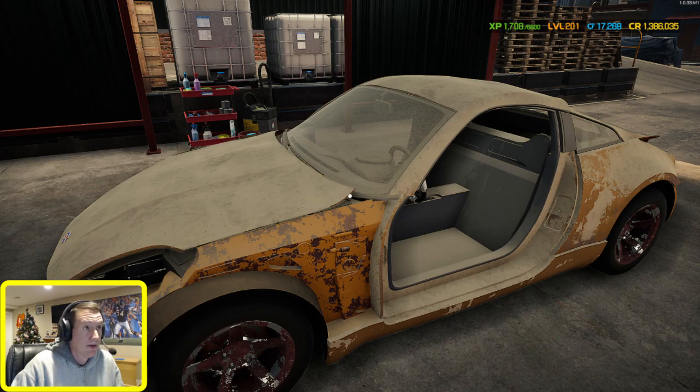All right, let's go ahead and hop right in it. This is our car of the day. That thing up there. It is a 2003 Nissan 350Z. This one, I believe we got at the cheap auction.